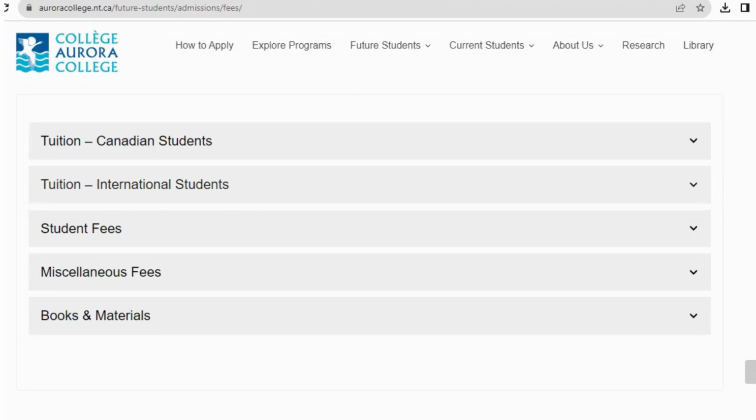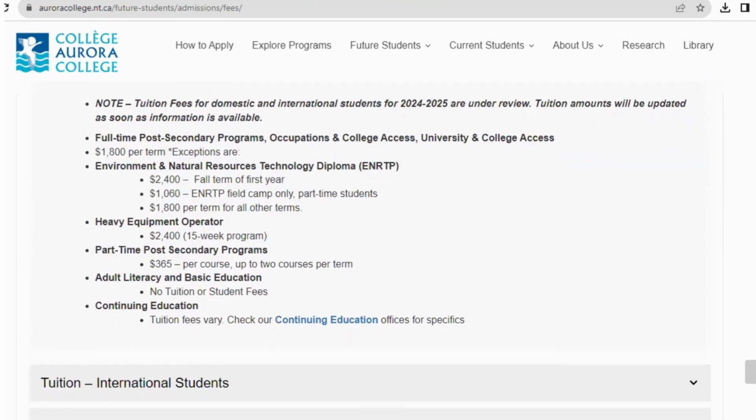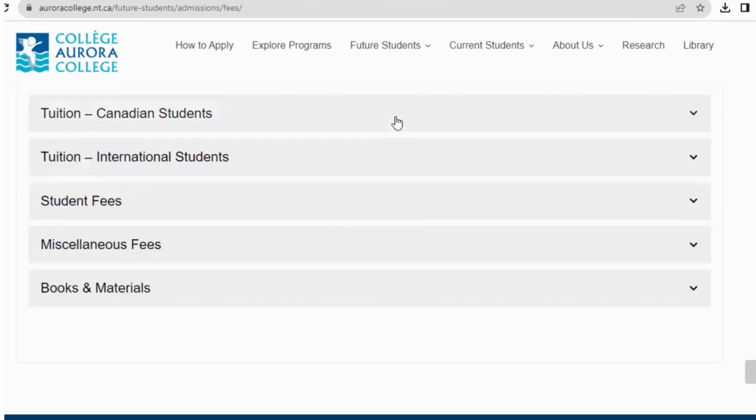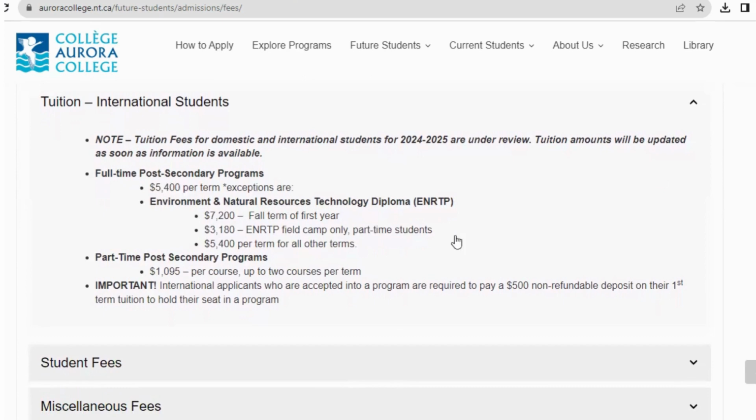Looking at the next thing here, we'll look at the fees, which is very important for most people who want to even apply. The first one here, if you're a Canadian student, of course, if you just click here, you find all the information there. If you're already in Canada, you have your information here. So click on tuition international student, and then there's a note here to be taken into consideration.